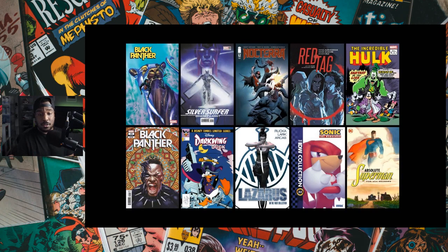Another dope book to mention, Noctera. Noctera is back. Issue 12 is the start of a brand new story arc. That book has been on hiatus for a little while. So if you're a Noctera fan, or if you want to get into Noctera in single issues, go ahead and pre-order issue 12 with your shop this weekend.